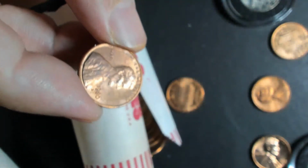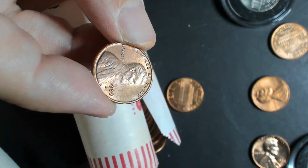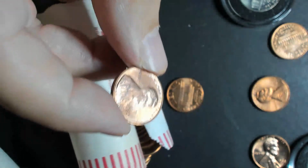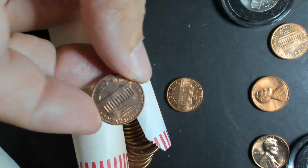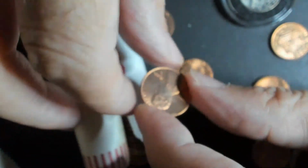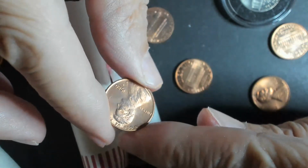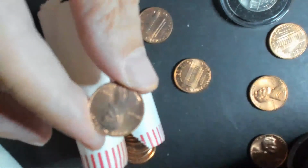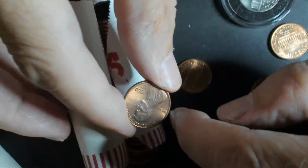Oh, these don't look good at all. Red brown, red brown. Morning, 1980 days. Yuck. All right, let's check the end coins. So a lot of the time, even though the roll is bad, the end coins can still be good. And it's strange because you would think that it's the middle of the roll that would be good. It's just strange how it works. It can go both ways.